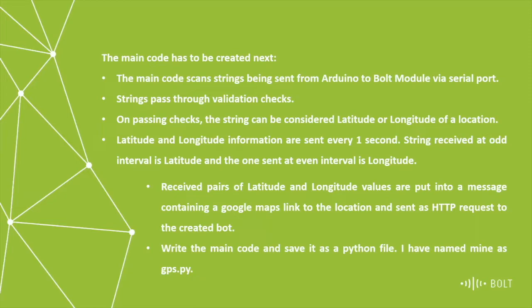So when we receive a pair of latitude and longitude values, we just concatenate that with the map URL and put it in a message. This message is actually the Google Maps link to the location where our car is positioned on the globe. And this is sent as an HTTP request to the created bot. So we have to tell the bot that it has to send this message to the group. So it is sent as an HTTP request.